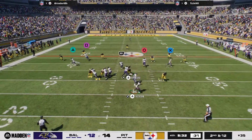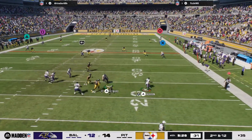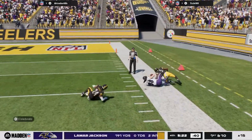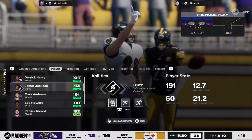Now here's Lamar. Chased out to his right. Moving right. Airs it out down. That's complete. Inside the 35-yard line. And he is down all the way to that 15-yard line.